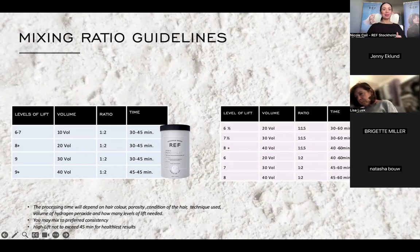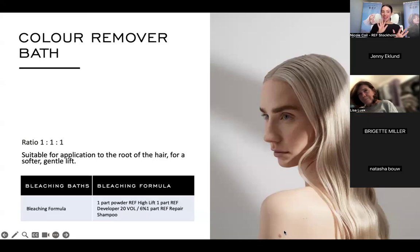All right. And then we'll get back to, because that chart over there is for our Bali clay lightener. So we'll revisit that in a moment. I wanted to share our formula for our color remover bath that we utilize our high lift tint in. So we have a client, we need to remove some permanent color that they have on there. Maybe we're removing a little bit of direct dye that has saturated and it is on there. This is absolutely okay for the root of the hair. Also for a soft, gentle lift. It doesn't just have to be shafts and ends.